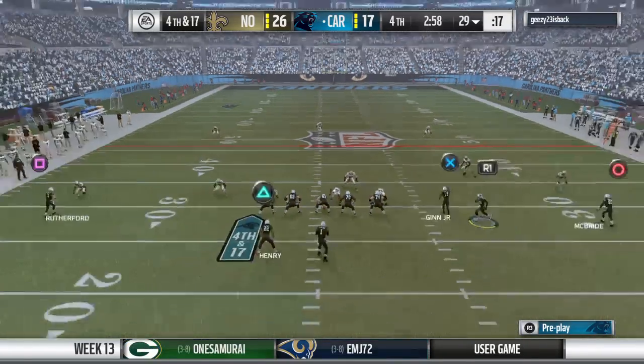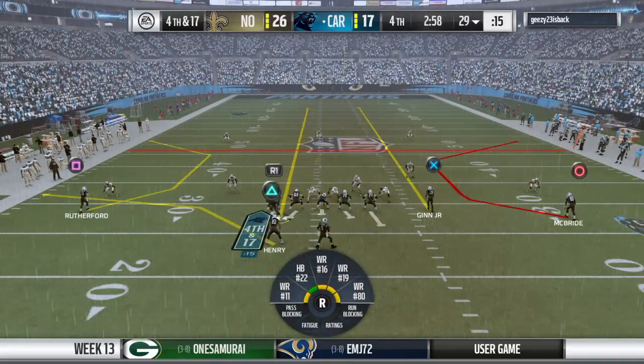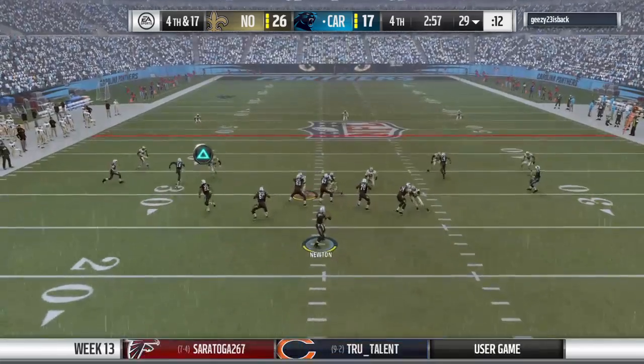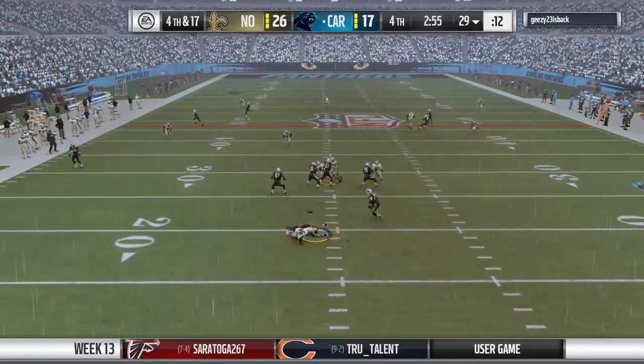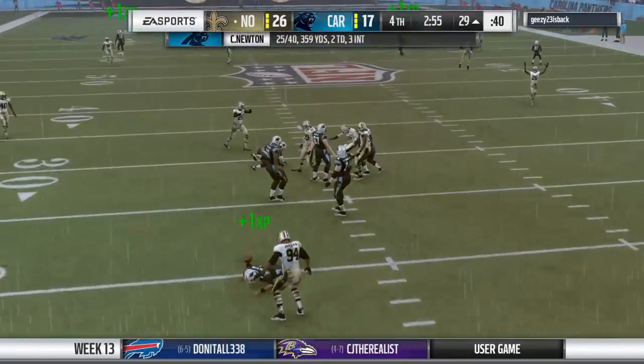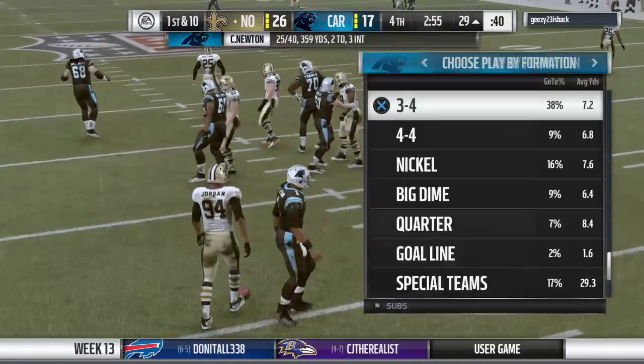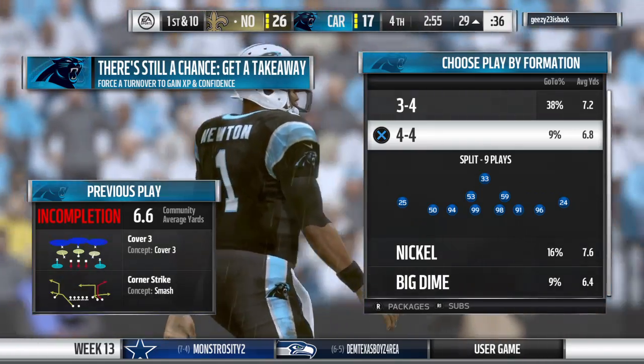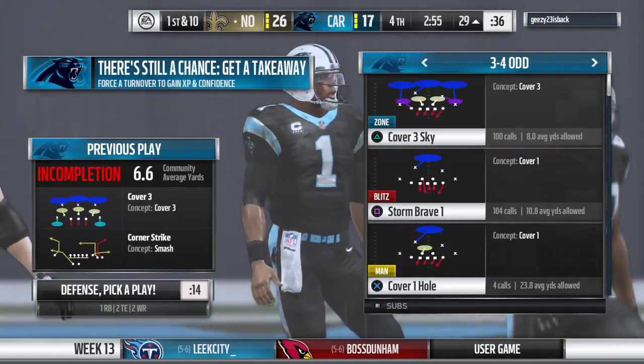They'll send a receiver in motion to the left. Got to try it here. He's back to throw. A hit as he throws, and this is going to be incomplete. And the Panthers turned away on fourth down. And the Saints are going to get it back and in great shape.